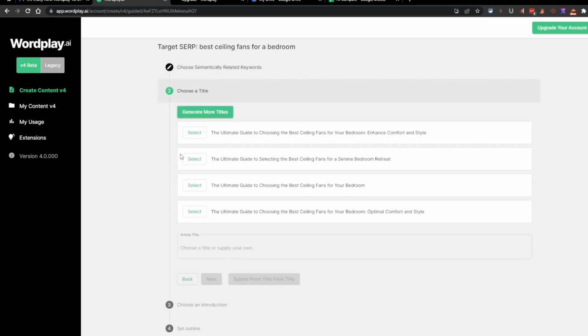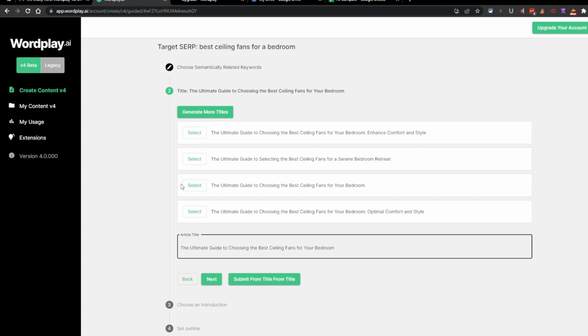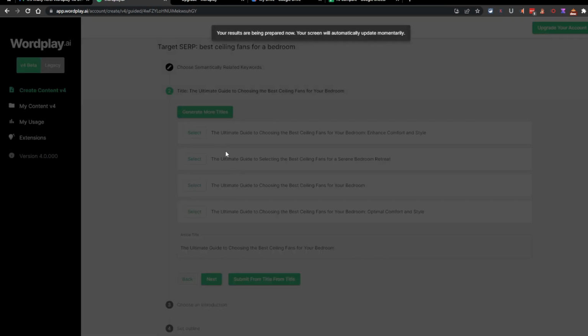Choose a title. This is exactly what they had last time. You kind of choose section by section. I wasn't in love with this type of thing, but it wasn't horrible. We'll keep it simple. The ultimate guide to choosing the best ceiling fans for your bedroom. So we'll select that one. I'm afraid this is going to be a guide and not a roundup, though. So that's not good. Let's generate more just in case.